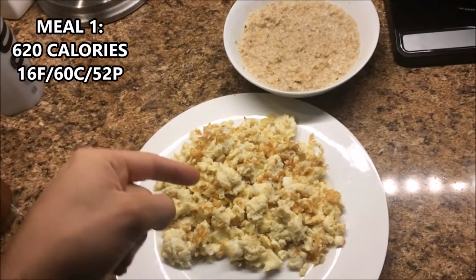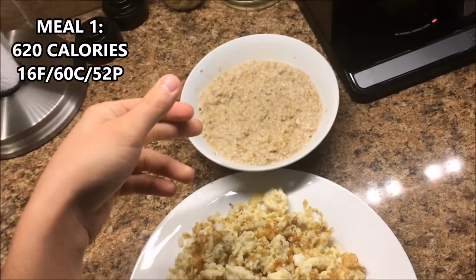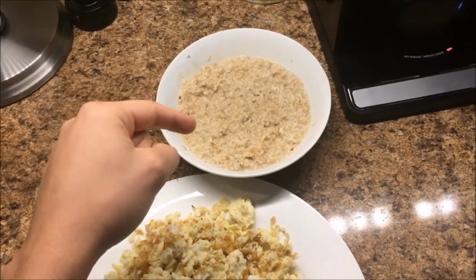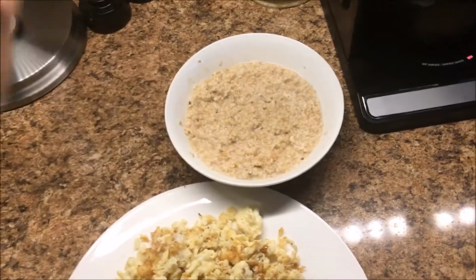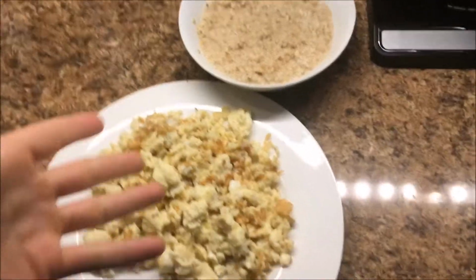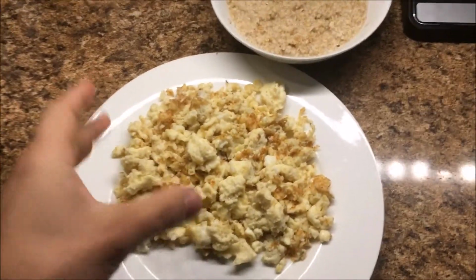Two whole eggs with 1 cup of egg whites and 1 cup of oatmeal, so 90 grams dry. I added stevia and some toffee flavoring drops to this with some salt on top. So it's salted caramel oatmeal. It's really good. Like, I've been loving this. It's like my favorite staple meal. I'll just add like no sugar added ketchup to the eggs.